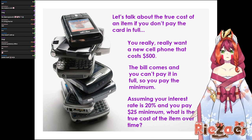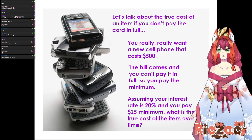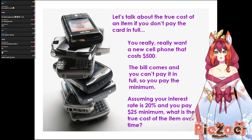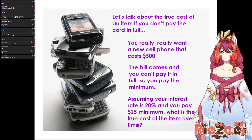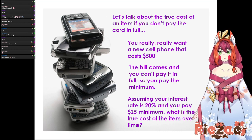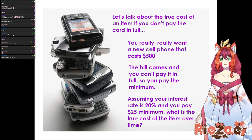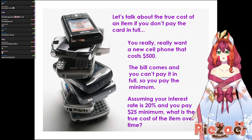But let's say you want the new Salmon Phone 15 with its titanium backing that shatters really easily. And it's out for the low, low cost of $500. But this cell phone company, Salmon Mobile, doesn't offer pay-as-you-go contracts. Instead, you just are like, you know what? I have that much on my credit card. Fuck it. I'm just going to put that $500 on it right off the bat. The bill comes in and you're like, oh, well, I can't pay it in full. I'm just going to pay what the minimum says on there. So, assuming your interest rate is 20%.